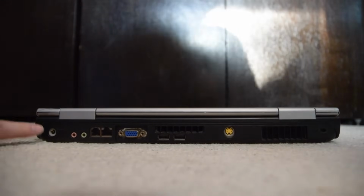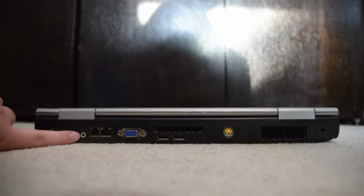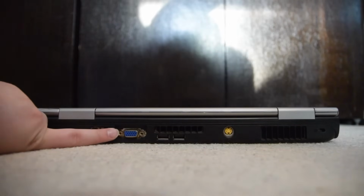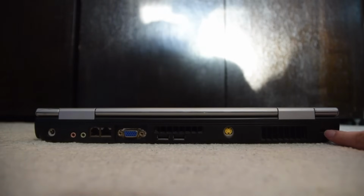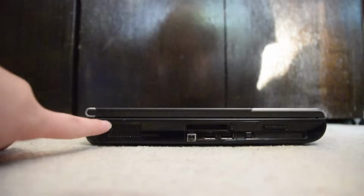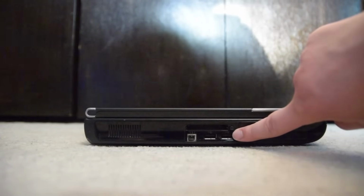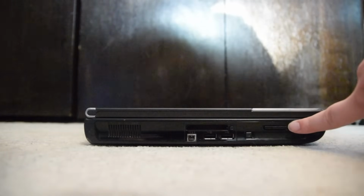On the back of the laptop, we have the DC 18.5 volt power plug, microphone and headphone jacks, a 56K modem, along with a 10/100 Ethernet port, VGA, with the screws, 2 USB 2.0 ports, S-Video, Kensington lock slot, and 2 cooling vents. On the left side of the laptop, we have a 3rd cooling vent, Mini 1394, 2 more USB 2.0 ports, a PCMCIA slot, and an SD card reader.